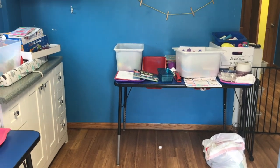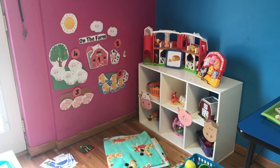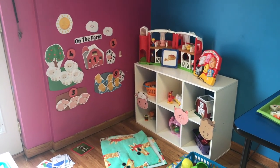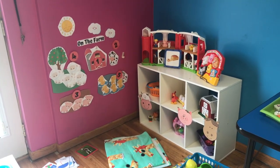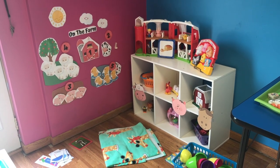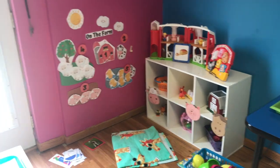And then this corner, if you watched previous videos, this used to be a playhouse here. I have moved that out into our backyard, and right now this is the area that I'm filming my virtual circle time on. I'm almost done with these videos, and then this corner will, for next school year, end up being another play center.